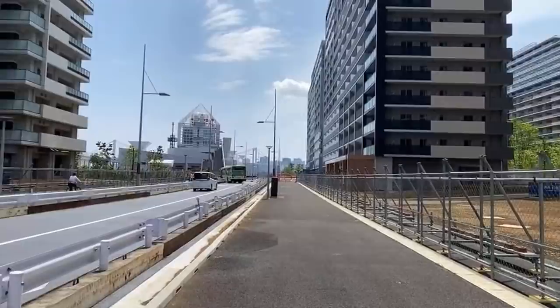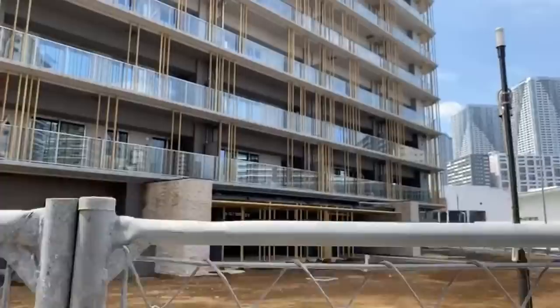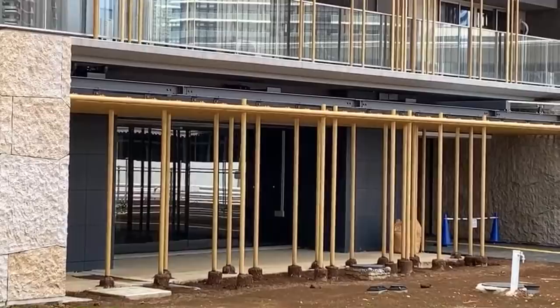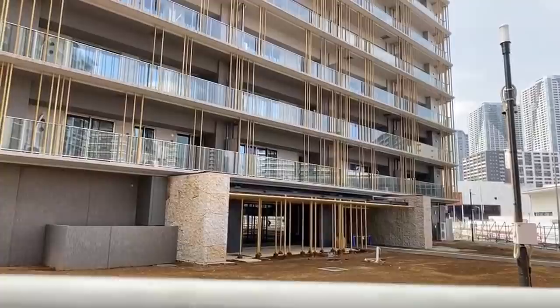I forgot to show the entrance. This is the closest that I've been to one of the apartment buildings for the Olympians. Cool. I know. And in 100 years, this video will have a lot of value as they demolish the Olympic Village in the year 2120. They're going to look back at this video and go, look at that. Nice entrance, when it was all like that construction sand.